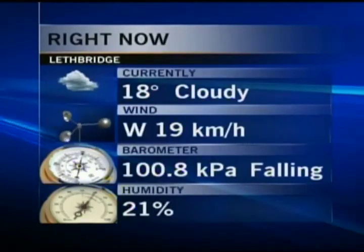18 degrees is where we're at right now. That is our daytime high. We got down to -1 at 5 a.m. this morning, but we didn't stay there very long.